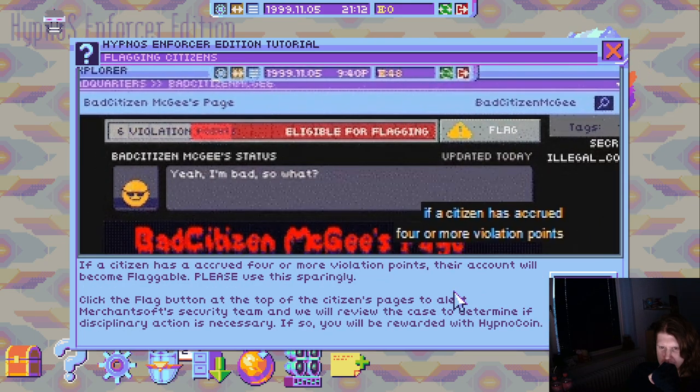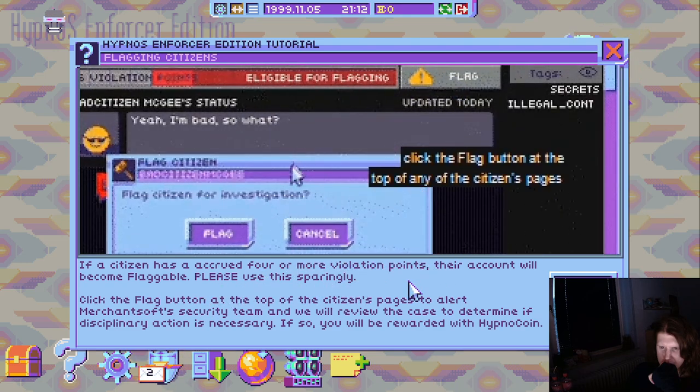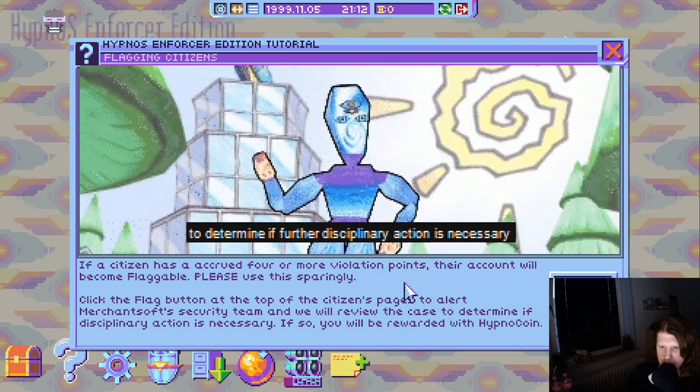If a citizen has accrued 4 or more violation points, their account will become flaggable. Click the flag button at the top of any of the citizen's pages to alert MerchantSoft's security team, and they'll promptly review the case to determine if further disciplinary action is necessary.